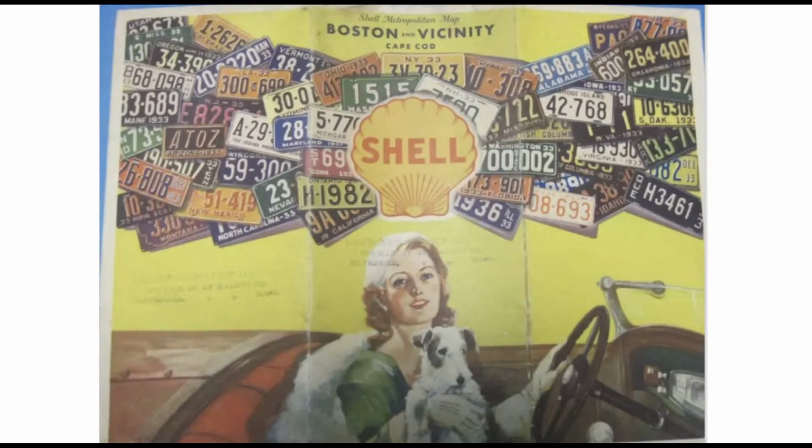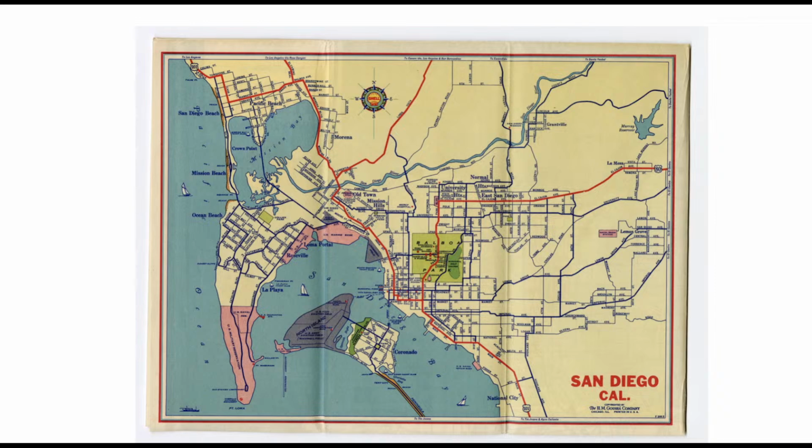But San Diego didn't get anything on an oil company map until 1932, when Shell Oil, as part of its Los Angeles and vicinity map, included on the verso a San Diego and vicinity map. So this is the first actual map of San Diego, not a street map, but a vicinity map, sort of like the Auto Club in and out maps, in 1932. And it's full color. It's a nice map.